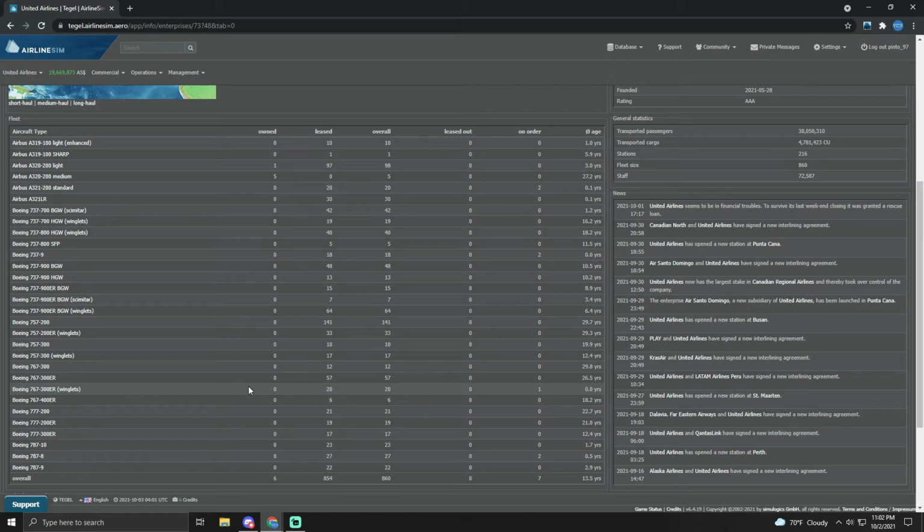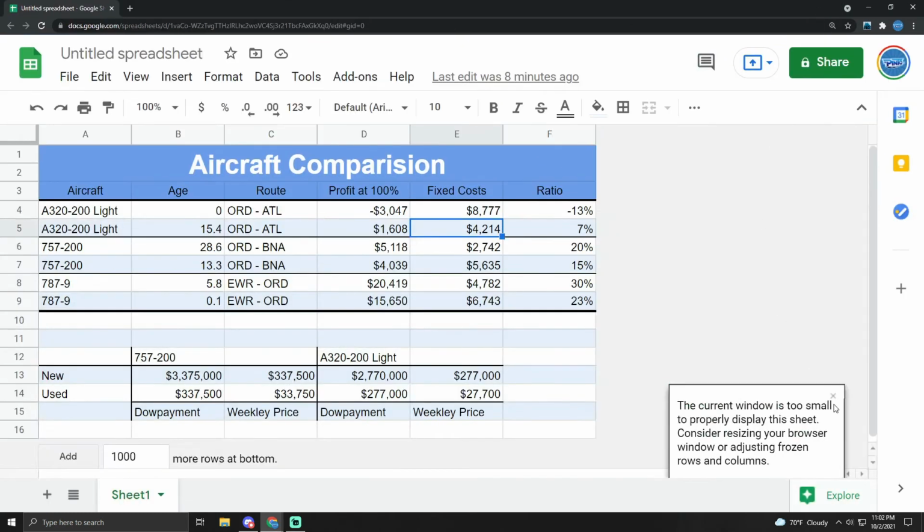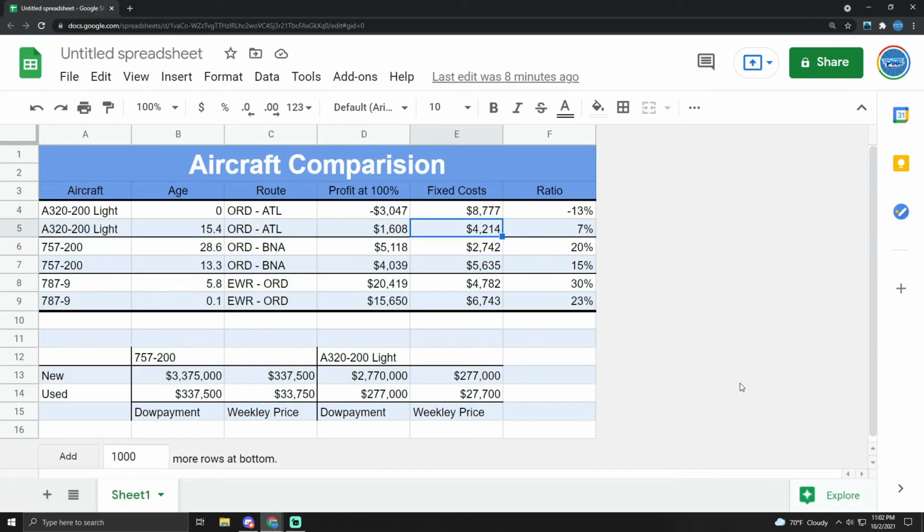Now, besides the image, there's actually another thing to consider, and that's not just because 2 aircraft are the same, a 20-year-old A320 and a brand new A320 aren't going to get you the same profit. Now, this is a spreadsheet I've made that is taken from real flights operated, and we're going to look at the age and how it affects the profit.